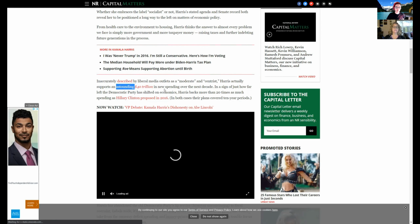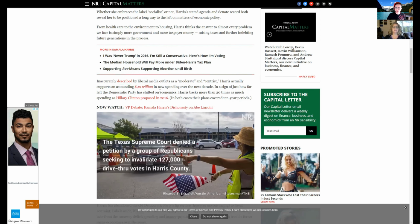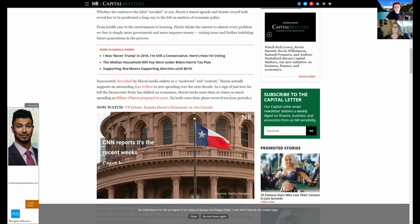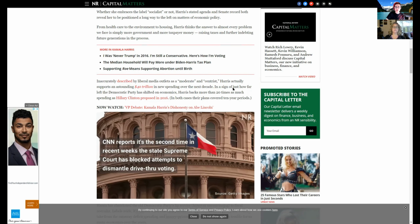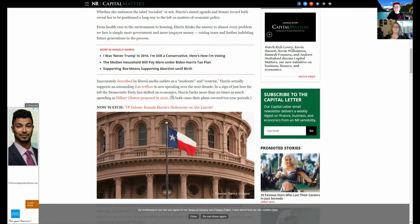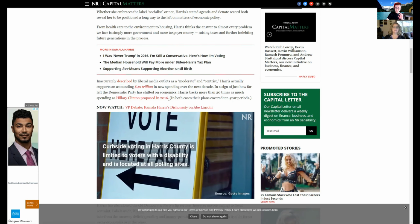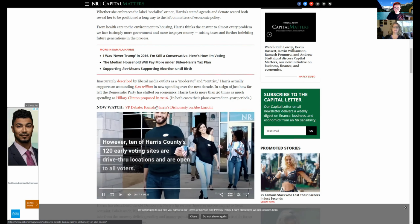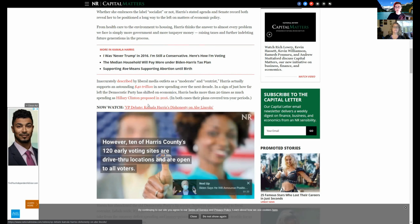And $40 trillion is a lot of money. So they could have just said Harris supports $40 trillion in new spending over the next decade. They didn't have to use the word astounding. And that really, to me, indicates that they're not really happy with Kamala Harris.